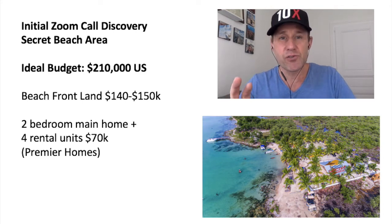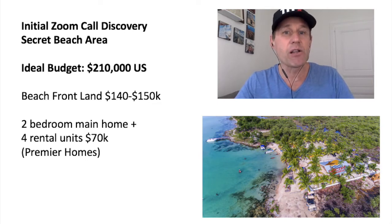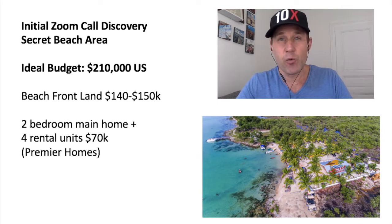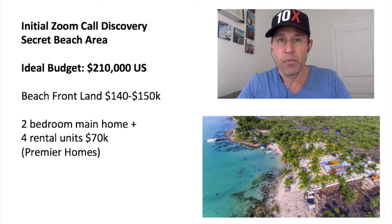So on our initial Zoom call, we talked about you having what I came up with as an ideal budget of about $210,000. Now you stated for that you were hoping the land could go for around 140 to 150, and then you were looking on the Premier Homes website where you saw some two-bedroom homes and then some rental units, and you thought you could get all that for about $70,000. So it was about a $210,000 total budget.